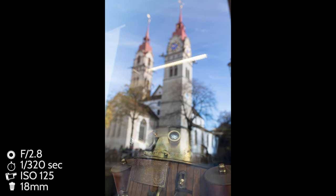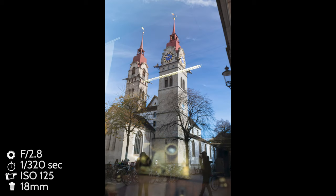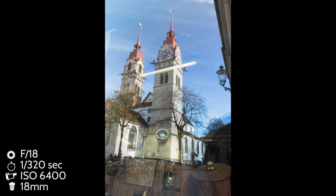Okay, so for this first shot, I'm going to focus right on the robot and open the aperture all the way up to f2.8. And we can see that the church towers in the background are not very sharp in relation to the foreground subject. And the second shot here, what I've done is just kept the settings the same and pushed my focus back to the reflection and focus on the church towers. And you can see that the robot in the foreground is not as sharp as it was before. And in this third shot, I've adjusted the aperture down to f11, and we can see that both the robot and the reflection of the church in the background are both about the same level of sharpness.